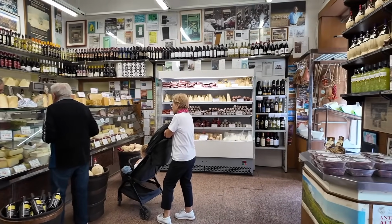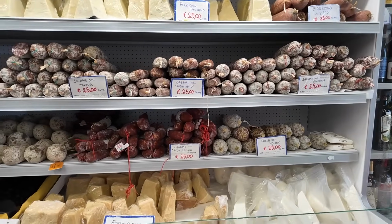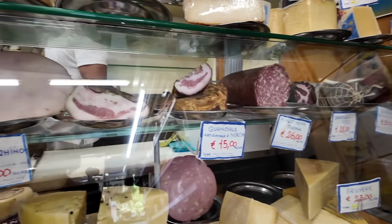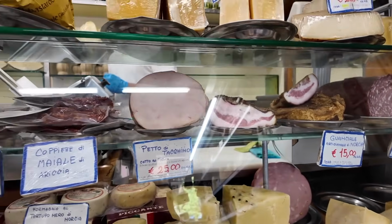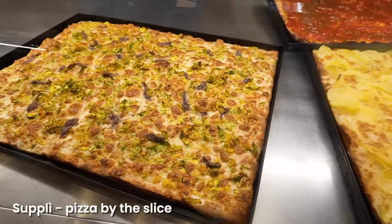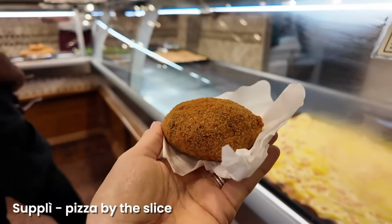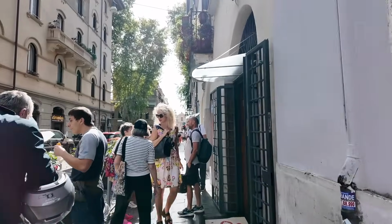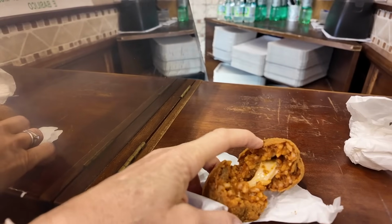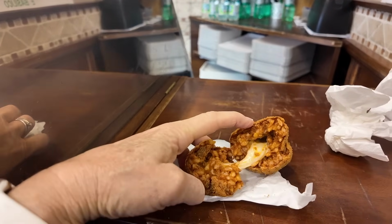They will make you a lovely panino out of whatever you choose from the selection of meats and cheeses that they have on offer. And the best part, Roberto himself, the owner, is usually on hand and you can ask to take a picture with him and he is happy to oblige. He's so sweet. Next stop, Supplì, some of the best pizza by the slice and Supplì in all of Rome. There's pretty much almost always a line here. There is nowhere to sit. You can stand outside and have your pizza, but it is totally worth it, I assure you.